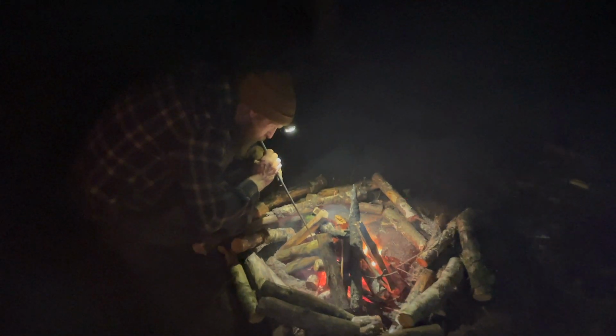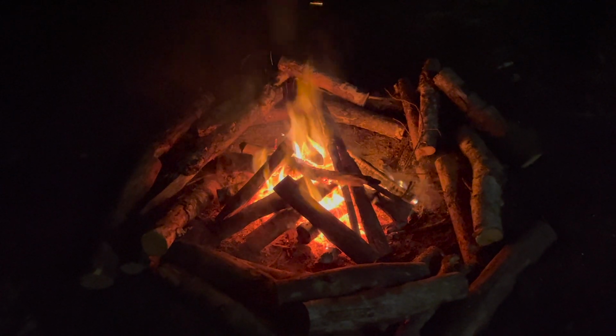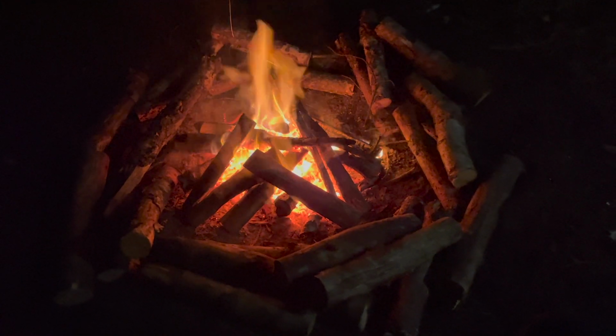Bellows Ben, he's back. Just drying some silver birch and some pine around the outside of the fire. A lot of it's quite dry anyway, but there are a few damp bits there.